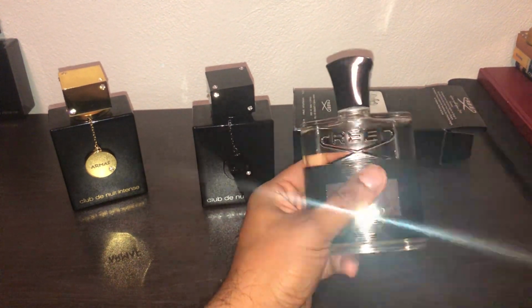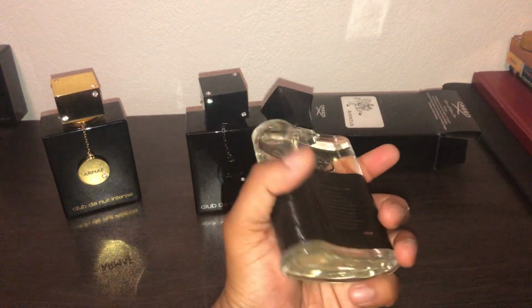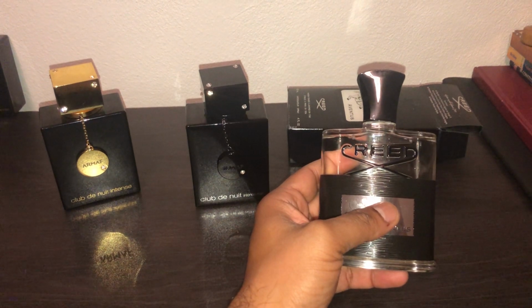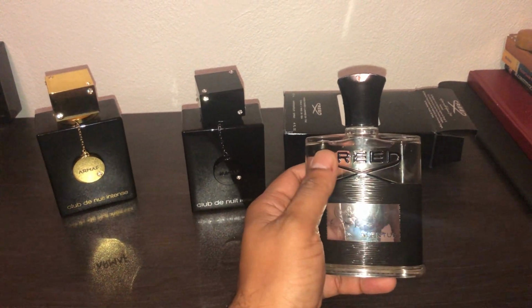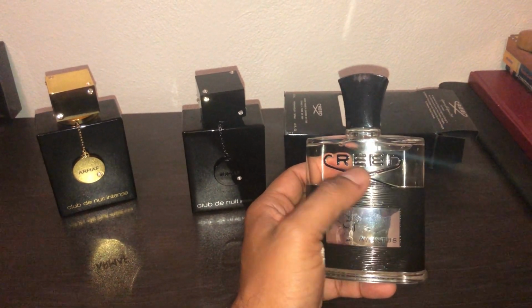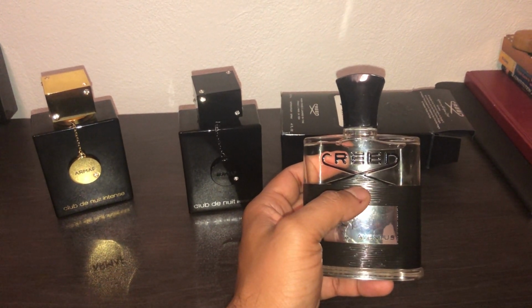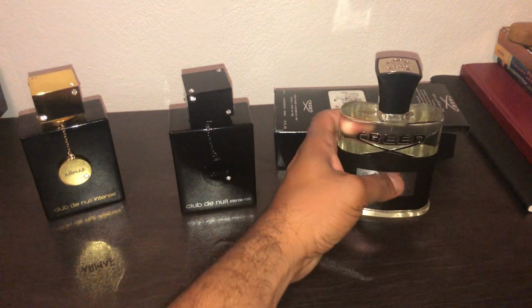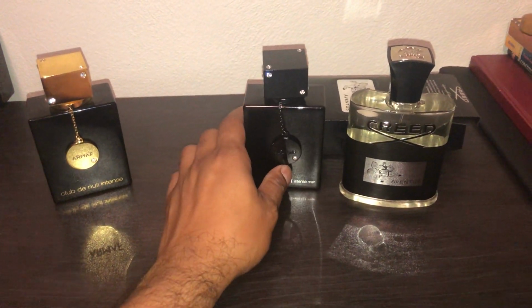Creed, I'll always own Creed. Creed Aventus. I didn't just buy this because of the hype. When I got a sample, I first sprayed it and I was like, eh. And then when it dried out and I could smell it on my clothes, it couldn't compare. So I love these two fragrances.